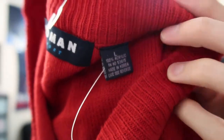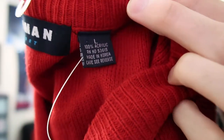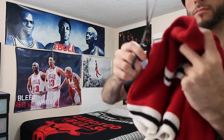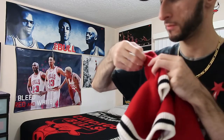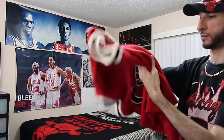Sorry, if I said cotton, I was mistaken. It's actually acrylic, as it says right there. Let me go ahead and untag this baby. This is among my top five favorite items that I purchased in this unboxing journey of mine. I just hope it fits as well as it looks.